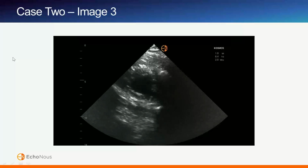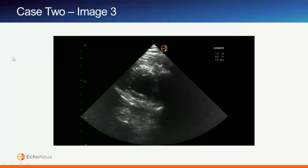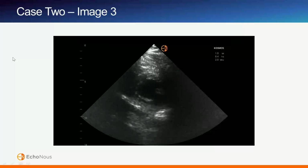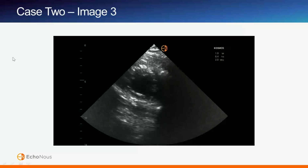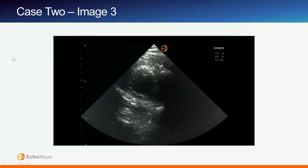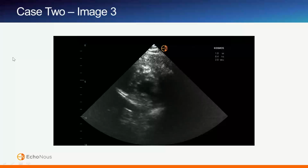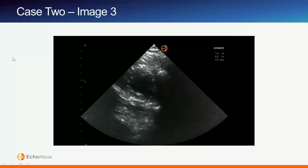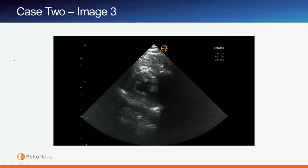Yeah, I agree. When I remember doing the scan, it was a technically difficult scan as well. So what we ended up doing was breaking up our scans into different parts. In the apical four-chamber view, we tried to visualize the RV as best as possible. In the parasternal long, we visualized the left ventricle, and here we're trying to see if we can find the right ventricle. As you can see, it's hard, but it's good to see that the septum's going out that way.